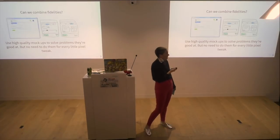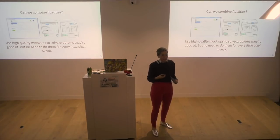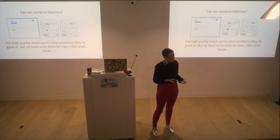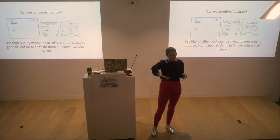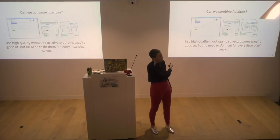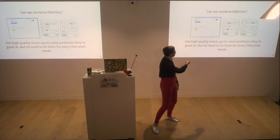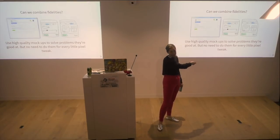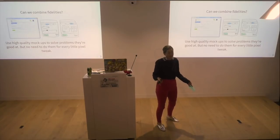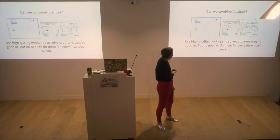Cool. Another thing I really want you to give yourself permission to do is combine fidelities. You might need to describe a whole big flow, but if you design one of those views really nicely, you can then communicate further pieces with much less effort, and you don't need to stay in Photoshop. There's no need. We just do this because it's habit, it's rote.